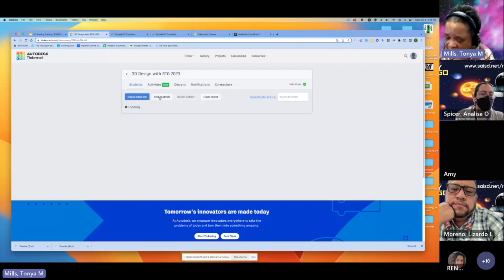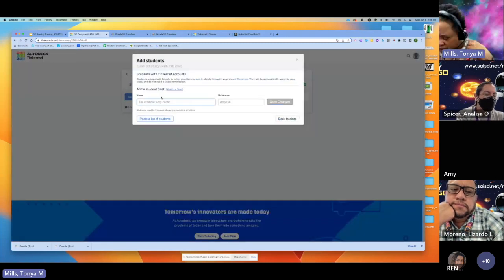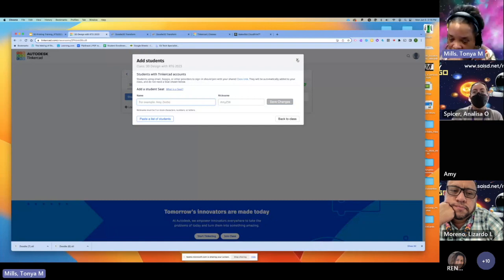If you have younger kids, like we were dealing with, our kids were in first and second grade, we decided just to go through and do generic accounts, student one, student two, student three, and then we just gave them a card with their name or the student name on it. That way they didn't have to actually log in. They could just go straight to the actual classroom itself.